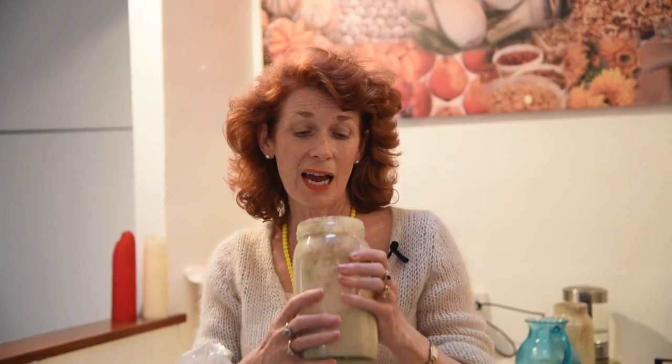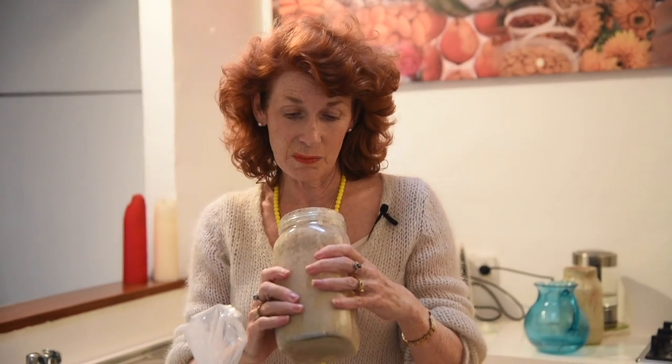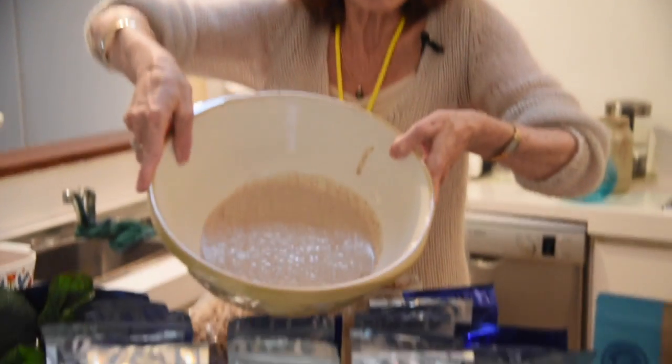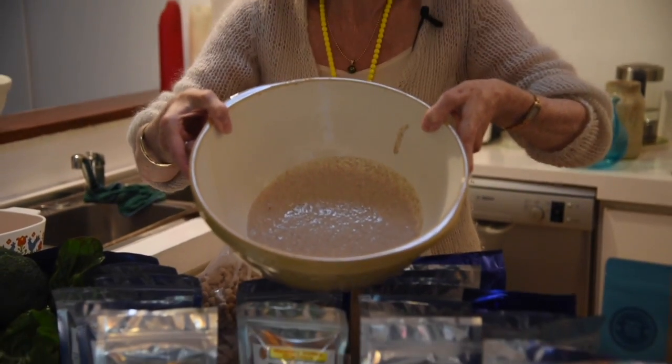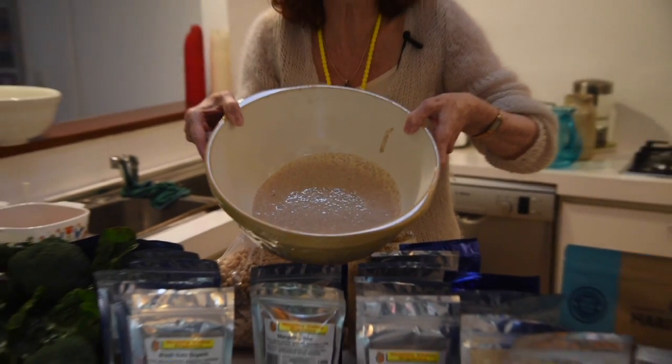The other thing I like to do is I keep in my fridge a sourdough culture. And today I actually pulled that out and I fed it this morning. And then I'm going to add some rainwater to that, and I'm going to make some bread, and I'll let it ferment so that as much gluten as possible can come out of that.